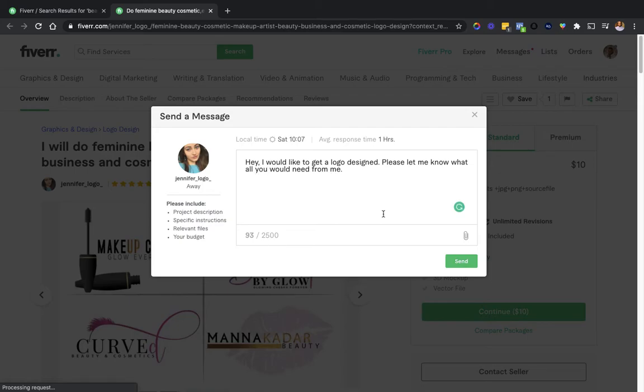So I send this over, and they'll usually send back all their requirements on exactly what they want you to send to them. And once they send that back over to you, if you go on Google and you like a certain type of logo or anything like that, then you can save it, and then you can hit this marker.